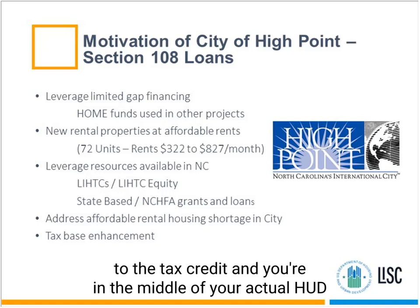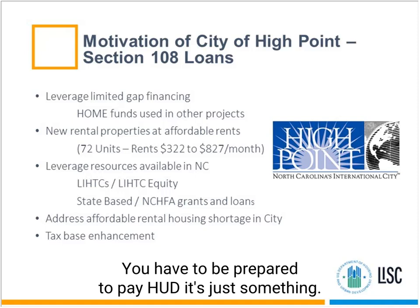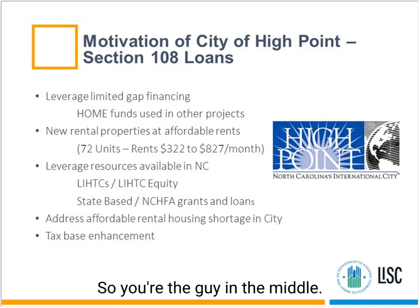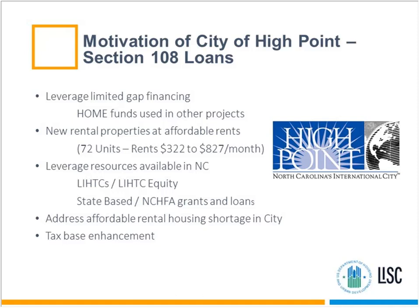And you're in the middle, you're answerable to HUD. So if the tax credit project for some reason can't pay you, you have to be prepared to pay HUD. That's just something you want to keep in the back of your mind: you're the one guaranteeing the HUD loan. You're the guy in the middle. I think that's all I wanted to cover on that, Jim. I'll hand it back to you.